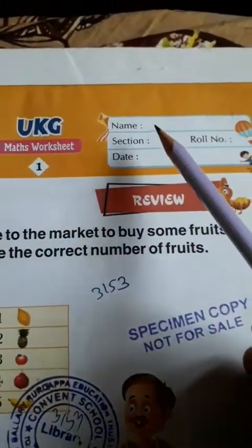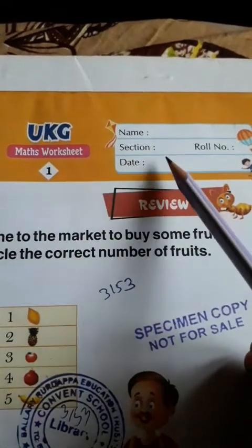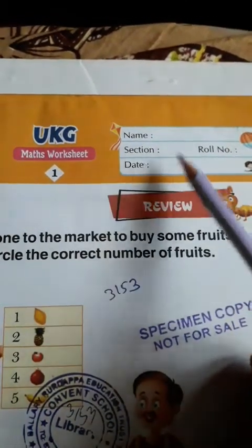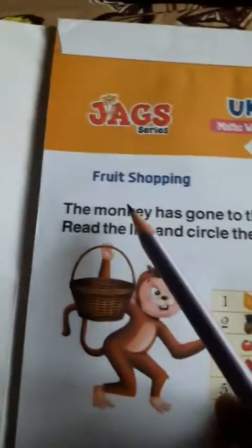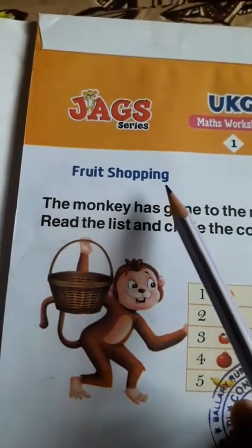Dear children, mention your name, section, also date. You should complete this first, okay? Come to the topic, fruit shopping. This is fruit shopping, okay?